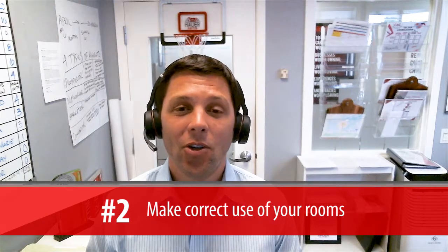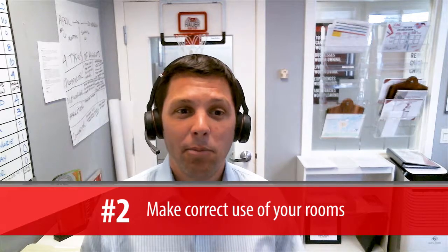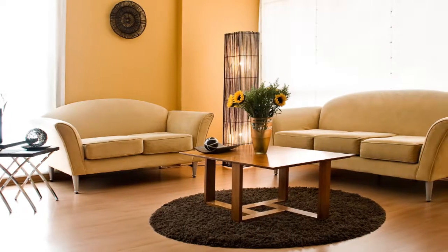Item number 2, make the right use of your rooms. So maybe right now you're using your dining room as an extra playroom for the kids, or an extra office space, whatever it might be. Oftentimes buyers will have a hard time really visualizing the layout of the home and the intended use for each space if it isn't staged appropriately. So making sure you've staged it appropriately to make the best use of each of those rooms will help tremendously.